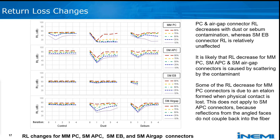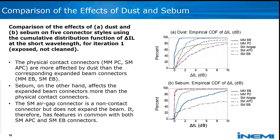And the air gap connector shows similar effects, where the return loss is affected at step one and then cleans up more or less. But you can judge for yourselves on all of these graphs whether or not they're returning to the pre-contamination levels. So those were showing the various quantiles. The next slide shows a different way of looking at the data.